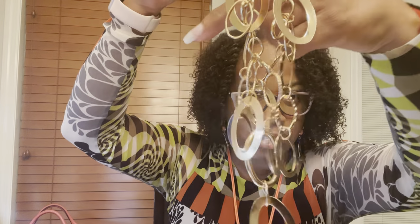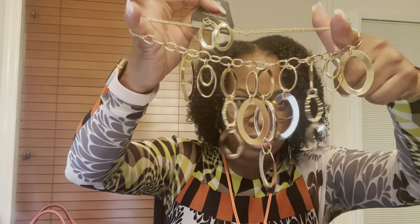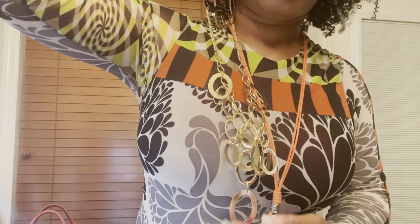So the first item I will show you today, we're gonna call this item a golden spell. This is a gold necklace with gold hoop earrings, as you can see right here. Very pretty, so it's kind of laid out like that so y'all can see. It's a little bit of a longer necklace, as you can see here.